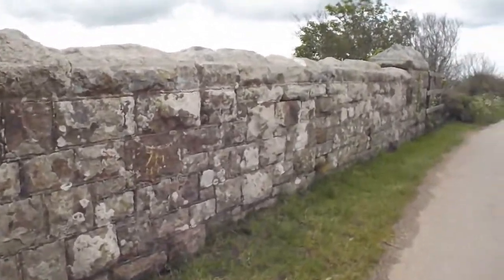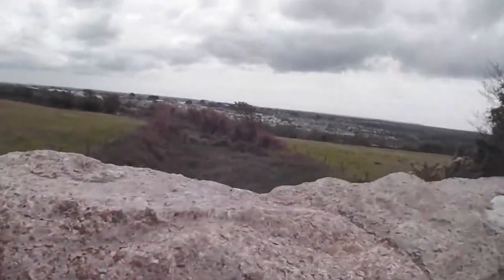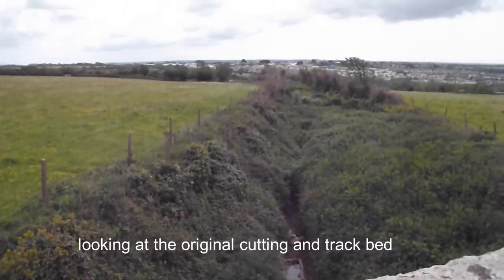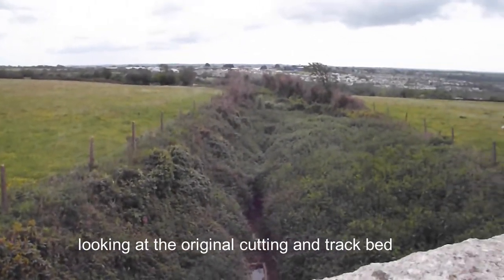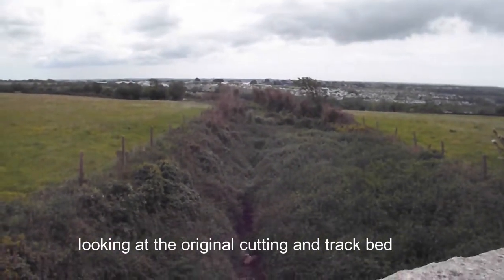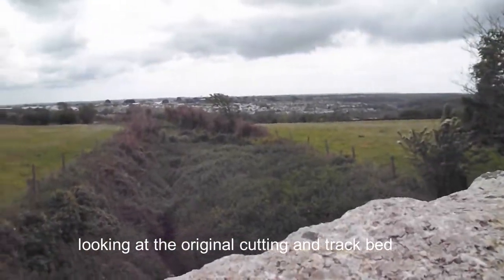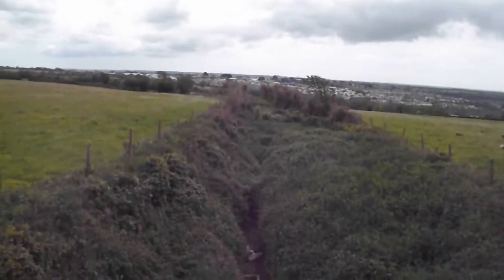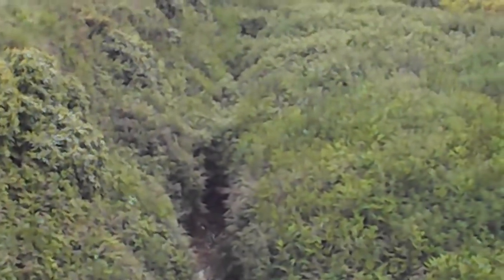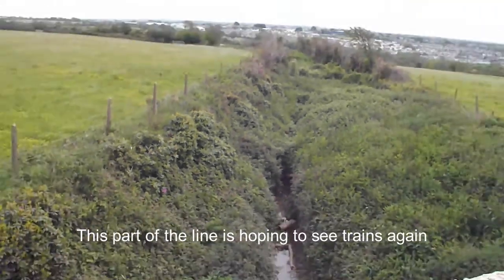Back up this line. Obviously this is the end of the line at the moment, and we're looking down at the original track bed, what would have been the original track bed. Now I'm not sure if I can zoom in, do my best. Yep, a little bit. Just about see there where the railway line once was.